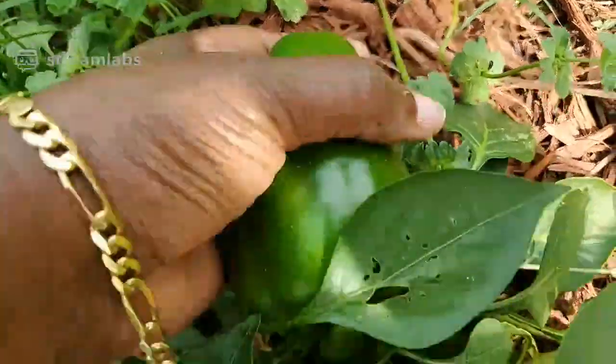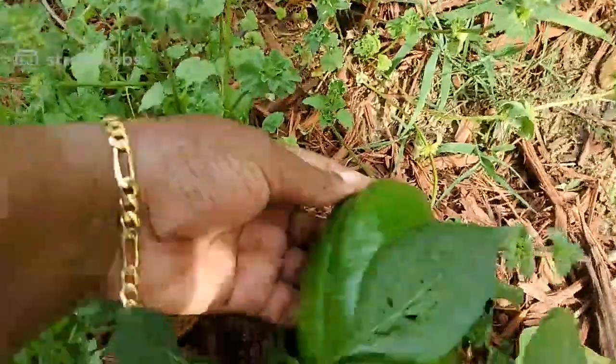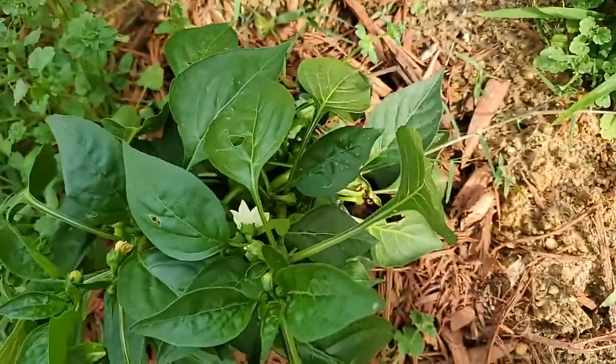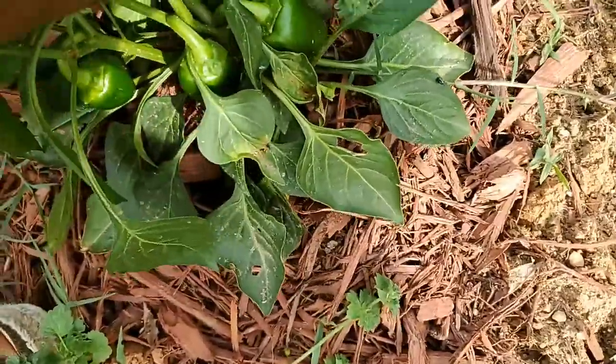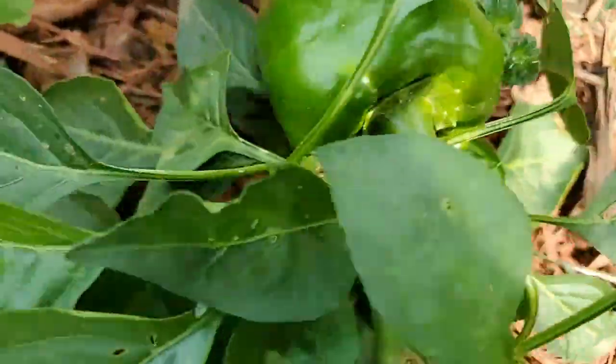Yes, Maureen, when you go back home. But you don't have to wait, Maureen, because I'm going to do a container gardening series to show you guys that even if you live in an apartment or you have a home with a deck, as long as you have a windowsill, you can grow. Look how loaded this is with peppers.